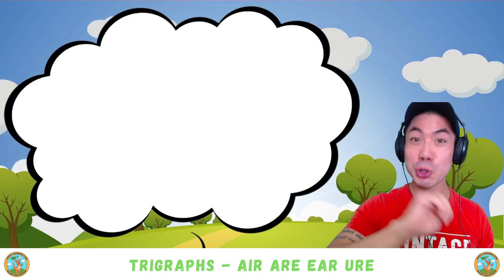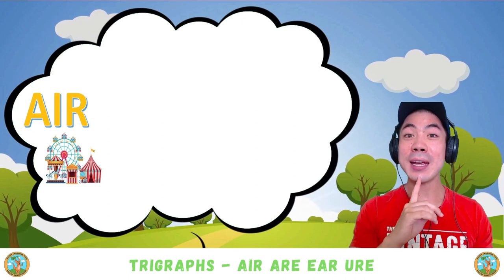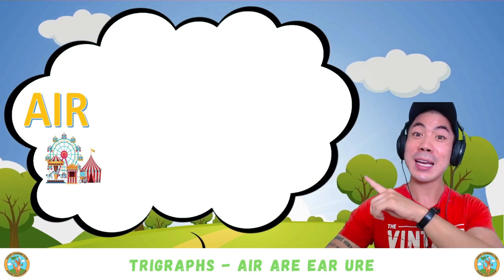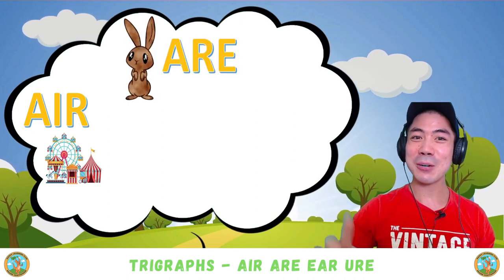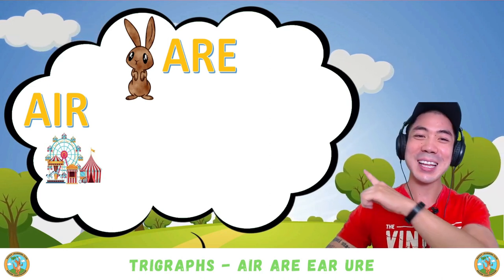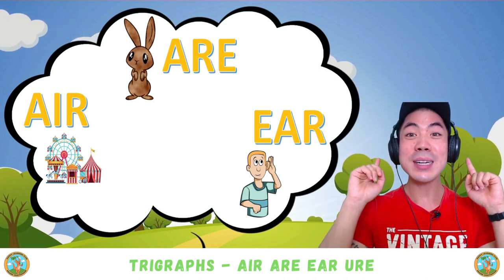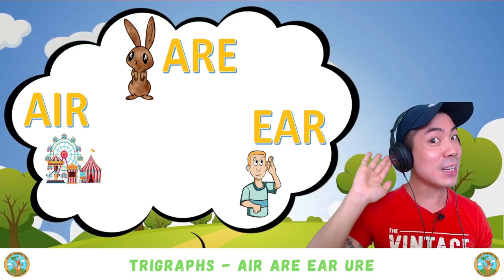Today we learned 4 trigraphs. The first one was A-I-R, air, air, air, like in fair. The second one was also the same sound, air, air, air, like in hair. Then we have ear, ear, ear, like in hear.